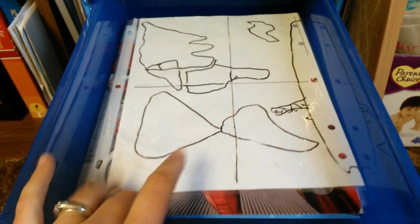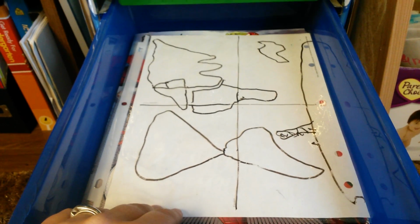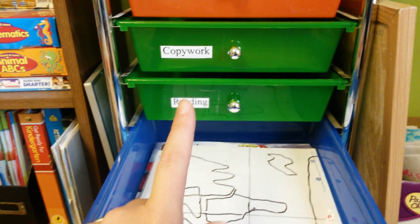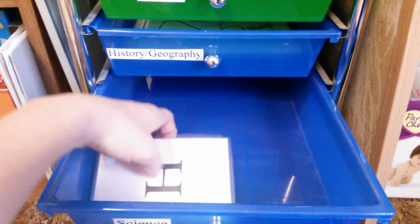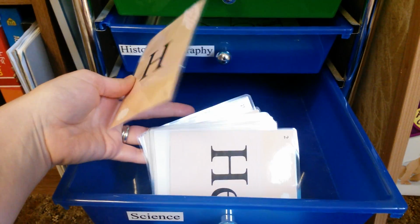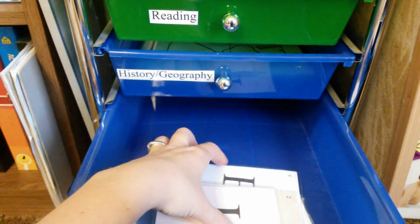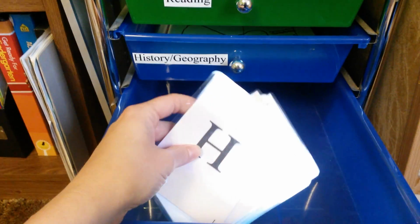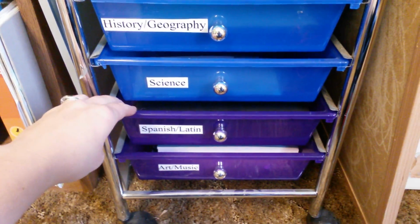And I would put in there, well, I guess that was just geography. I would put in there a history sentence sometimes, and it would also coincide with copy work. And so I just did different things for history. We didn't always put things in that bin. And then for science, right now I just have some of our periodic table flashcards. We learned just the first 12 elements in our Classical Conversations this year. So I don't really have anything else in there.